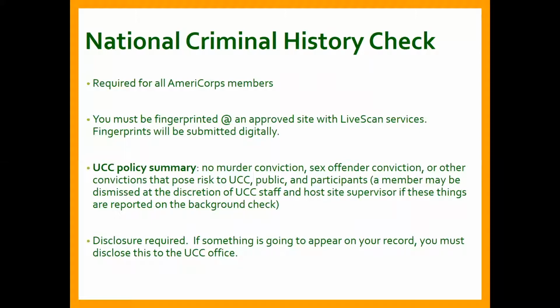National criminal history check. So this is something that's required for all AmeriCorps members that come into our program. You have to be fingerprinted at an approved site with live scan services, and these fingerprints are then submitted to me digitally. UCC's policy on criminal history checks is that you have no murder convictions or sex offenses. Those are the 2 biggest things that we look for that can bar you from serving as an AmeriCorps member with our program.